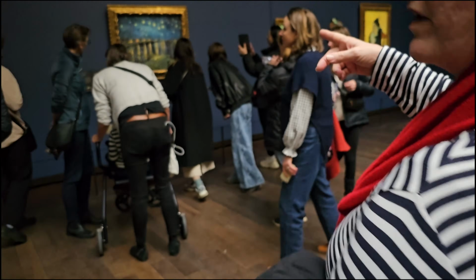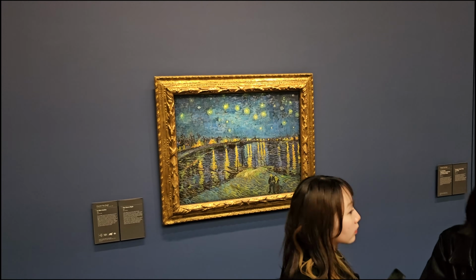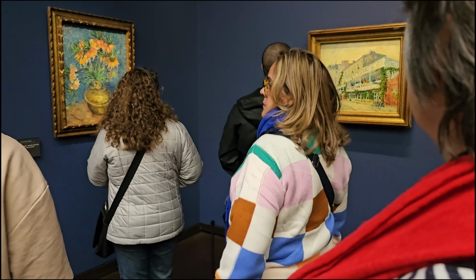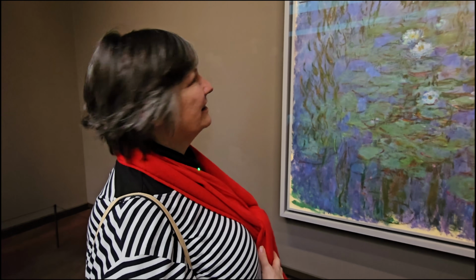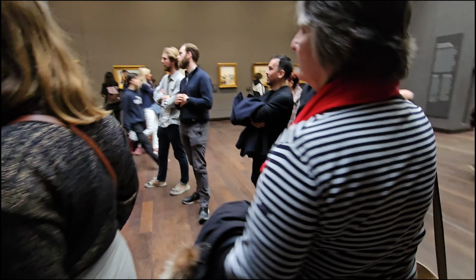Here. We'll go see the Starry Night. You're gonna do the Starry Night? This one? Lily pads. Claude Monet. But what I love about this Orsay is that you really have all the great painters. The ones I knew about without really studying it. Yeah, there she is. Now guys, we're getting right to it. Oh wow, Monet.